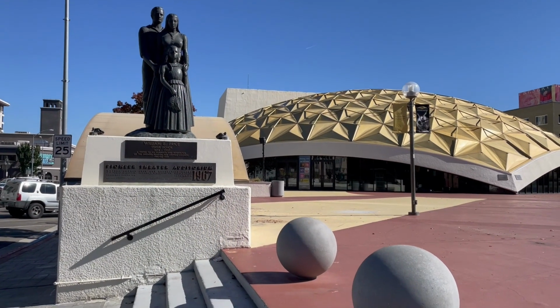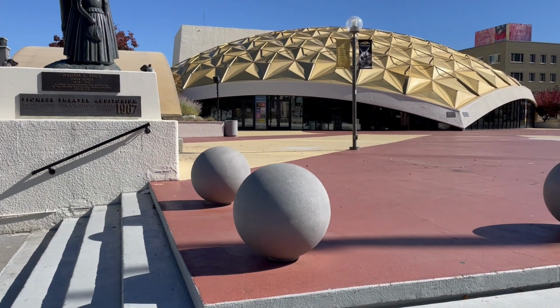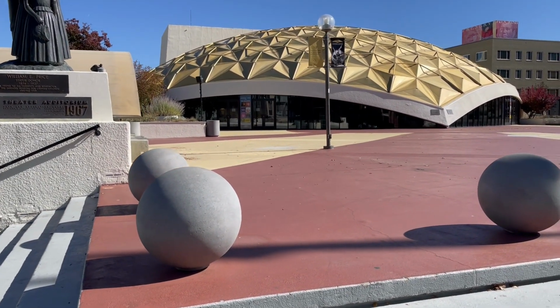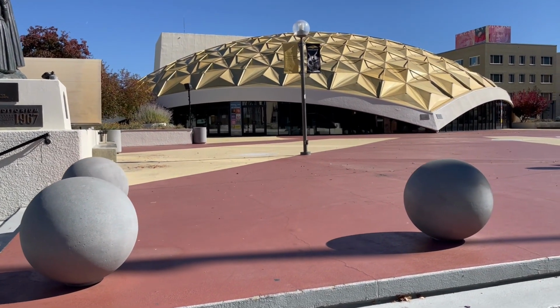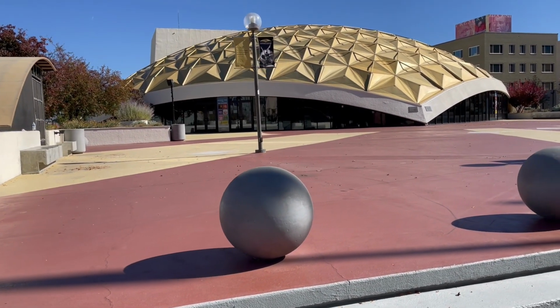The decision to put a huge gold geodesic dome in the center of Reno was a bold move for this little town in the mid-1960s. At the time, Reno was seeing Las Vegas becoming a larger player in the Nevada market, but Reno's population was booming, and many communities at the time were investing in facilities for the performing arts. This is the Pioneer Center for the Performing Arts.